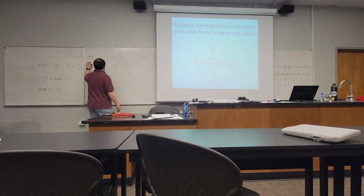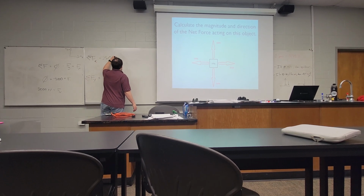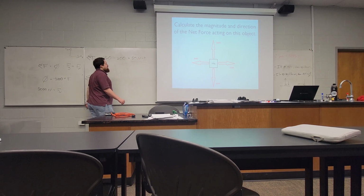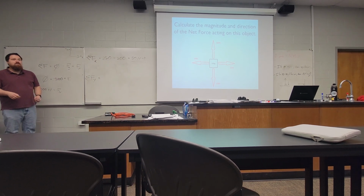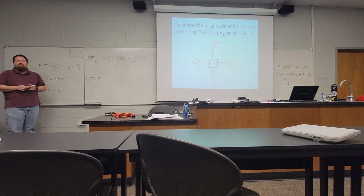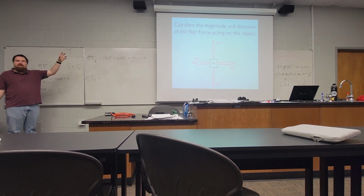So net force x-axis, I'm going to take both x numbers, add them together. But technically, one of them is negative because they oppose each other. And as a result, the net force in the x-axis is 50 newtons to the right. Since I plugged in a positive number for the right pointing one, the positive answer means rightward pointing.